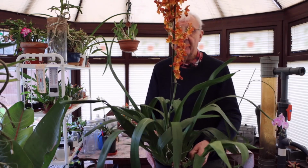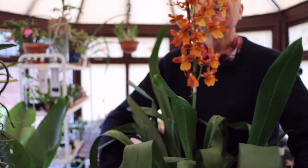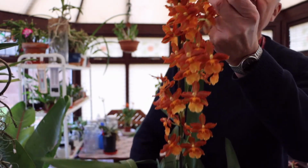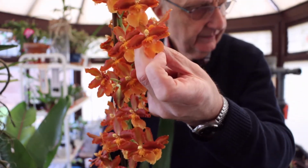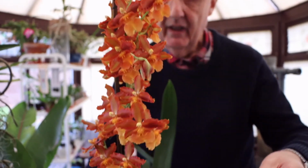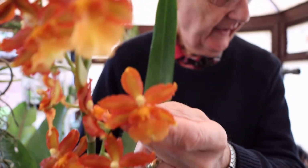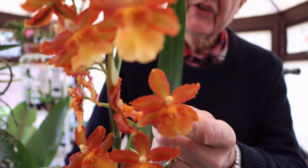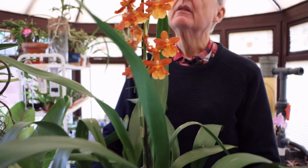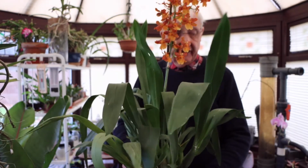The flower is quite pretty. It opens sort of, what can you say, almost sort of a two-tone orange. But when it's been open for a bit, like this one, you get these little stripes develop on it, which I think makes it even prettier. So, what a plant to finish with.